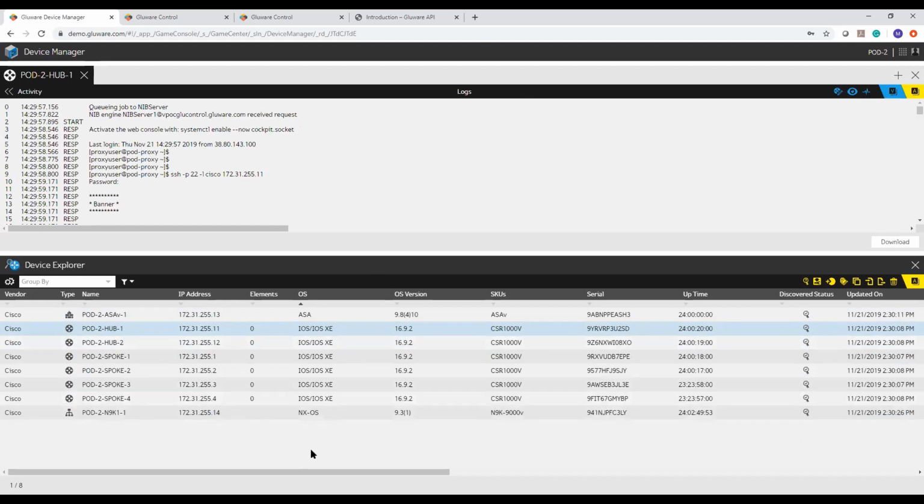Gluware is very scalable. We can install multiple provisioning engines to actually hit more than 10,000 devices in under an hour. So certainly scale is not an issue for us. But what you see here is we pulled in an inventory, and we pulled in operating system version and SKUs and serial number, and even the uptime stat running on those devices. And this gives us a real-time inventory of what is actually running.